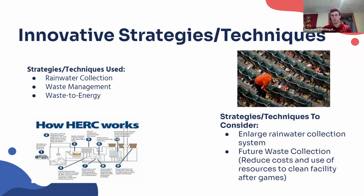And then future waste collection, a very interesting topic that the director of operations talked about. Basically, one of the biggest things that the Twins struggle with is picking up waste. As you can see up in the right-hand corner here, I have a photo of waste that you see from baseball stadiums. If you've ever been to a game, a lot of people will leave their garbage under their seat, and then it's up to faculty and staff members to clean it up. And that can be very time-consuming since there's 40,000 people at this stadium. And it can also be expensive because of that as well, since usually you have to do this late at night or at least after the game. So it can be expensive.